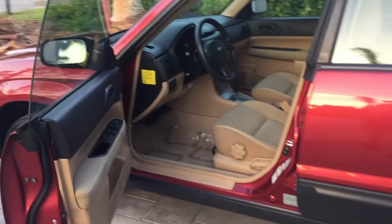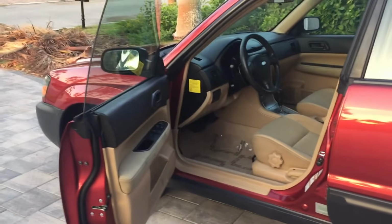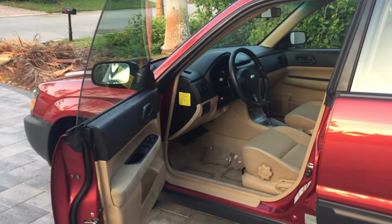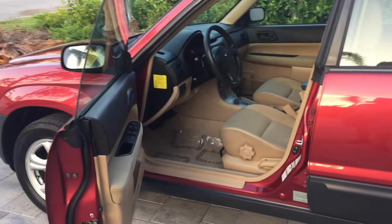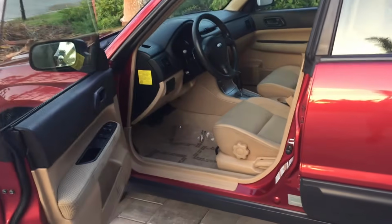And that's why so many people in the Northeast and snowy places love these things. They can get anywhere they need to. They just cling to the road, and fantastic bad weather cars. You can see again everything nice and clean here. You got your power windows. You got very cool, durable materials they use.